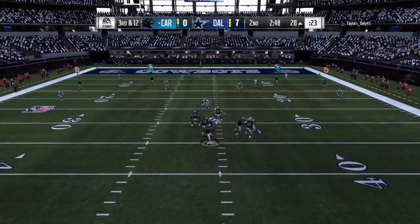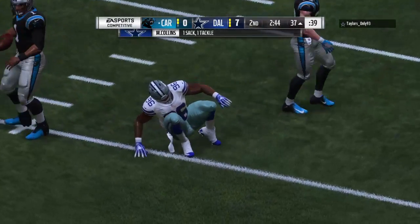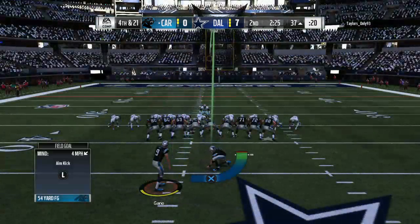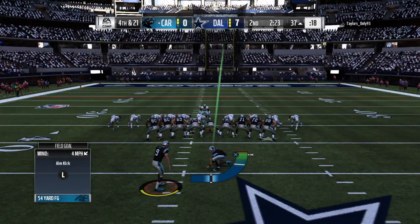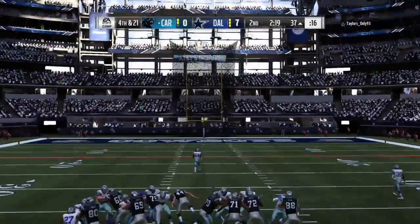The shotgun snap for Newton. And he's going to be taken down. Pressure gets there back at the 39-yard line. Malik Collins in there to get him for a loss of 9, and that'll lead to 4th down.